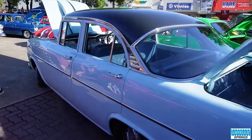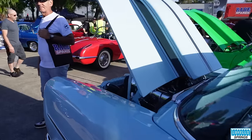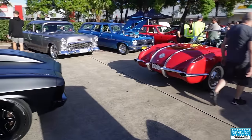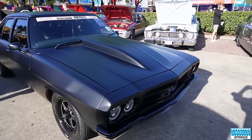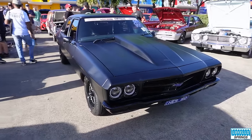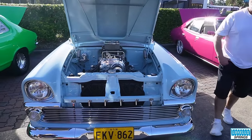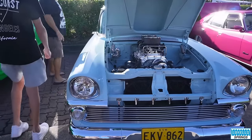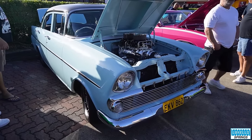Set of wheels tucked under that one. Blower up the front might be the reasoning for that. Gonna do a little bit of turning around to get around the people. Even though it was early, there was plenty of people there.